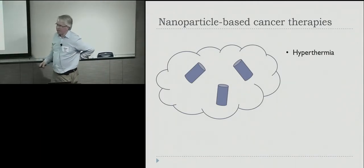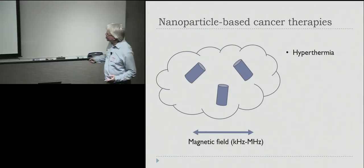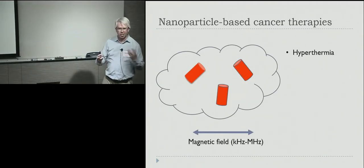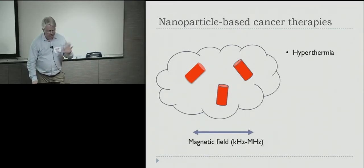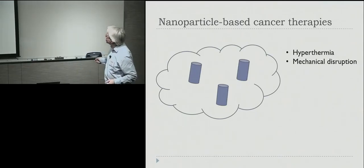So one of the things that people do is to apply a radio frequency oscillating field. You go around the hysteresis loop of the particle. The particle gets hot, and in getting hot, it either burns the cell or it triggers some other chemotherapy drug. So that's one approach. Now, that's not what we're doing, and I'm not going to talk any more about hyperthermia. There are plenty of other people who are doing beautiful work on that. Instead, I'm going to talk about a different scheme, which Beth also touched on, called mechanical disruption.